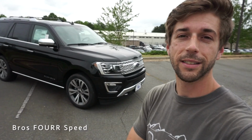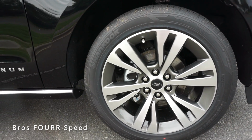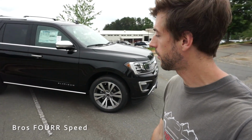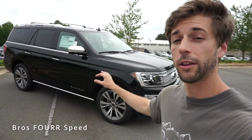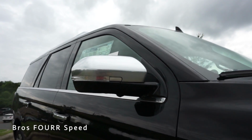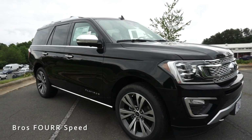As we make our way to the side now, you'll see the optional 22-inch wheels. They have a really nice 7-spoke design to them. I like the finish as well, which matches everything else on the Platinum model. You can see Platinum is down on the lower section of the door, and then making our way to the power folding side mirrors. They're finished off in chrome on the top section and have the camera underneath as part of the My Co-Pilot feature, which I'll show later in this video as well. They just have a really nice design to them.